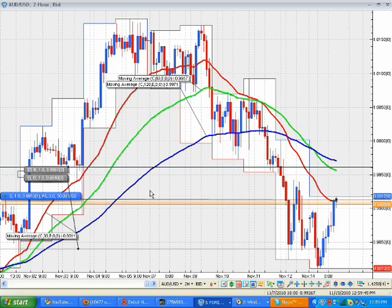I hope to hit the second or third take profit. Anytime that you can risk 48 pips and get twice the money back, or triple, of course, is the best way to risk.